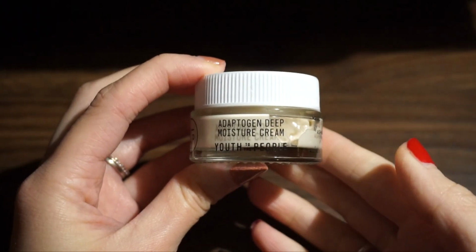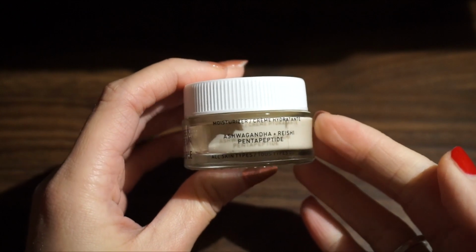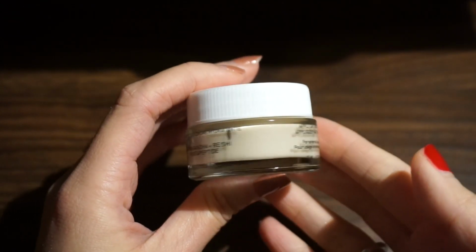Adaptogen Deep Moisture Cream. Adaptogen is actually a natural substance. It helps with inflammation in the skin. So if you're dealing with, say, breakouts or some sort of irritation on the skin, this would be a really good moisturizer. Let's see if this is going to be a great face cream.